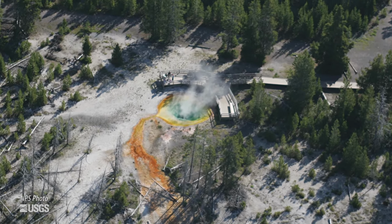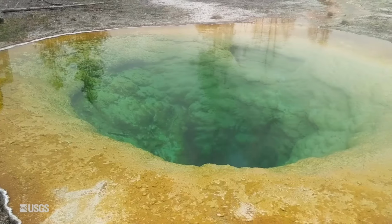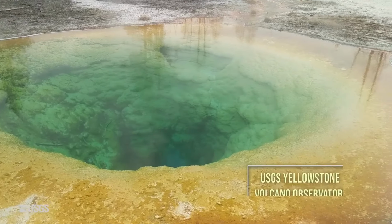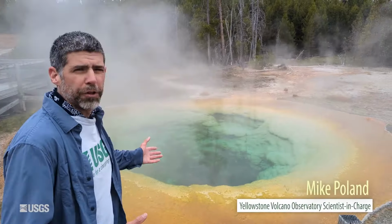Beautiful Morning Glory pool located near Old Faithful. There's a lot we can learn from pools like this, including how both humans and past climate can influence Yellowstone's hydrothermal system. Now, Morning Glory used to be a beautiful blue color.